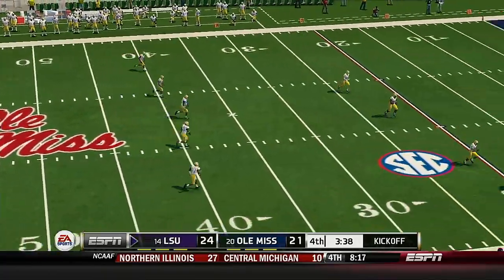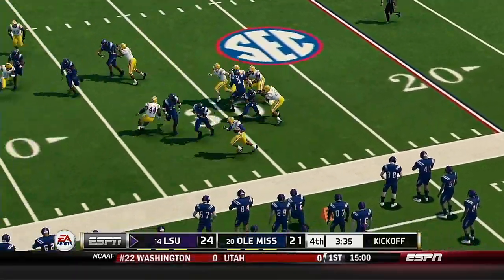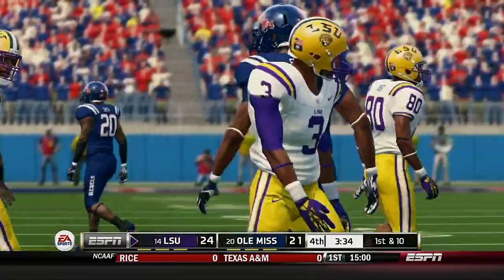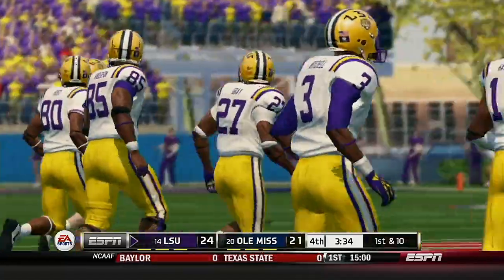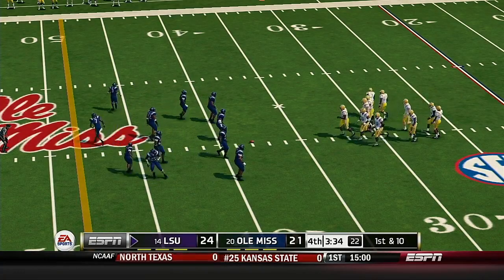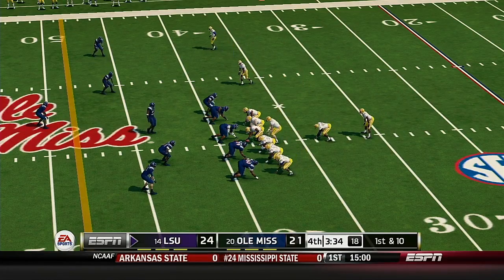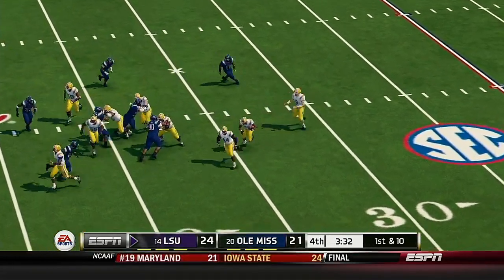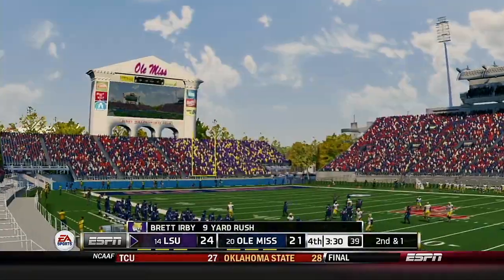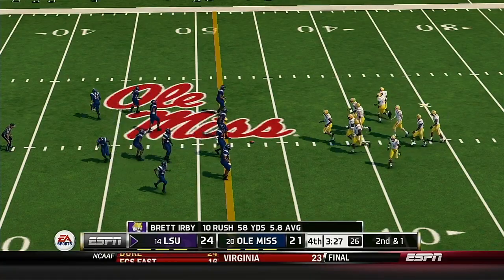Brad, not only did they put points up on the board, but I think it's the way they did it. That could be demoralizing for a defense. Mitchell takes it at the 8, and down he goes at the 38. Both teams realize that when the ball is snapped, we're one play away from a very different ball game. LSU is up a field goal. Knocked out of bounds at the 47. It's second down now, and they're just a few feet away from that first down marker.